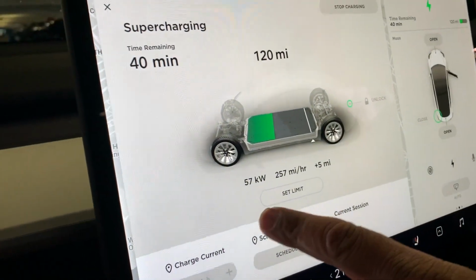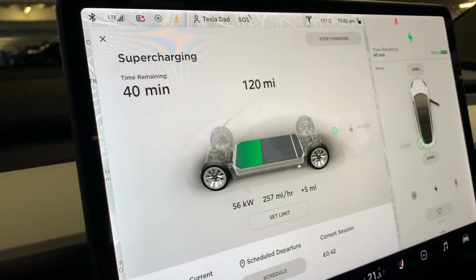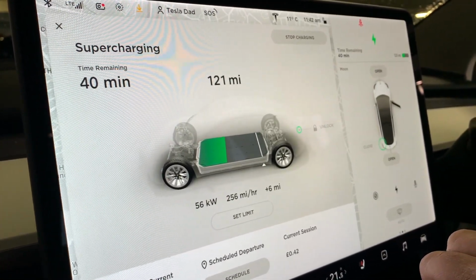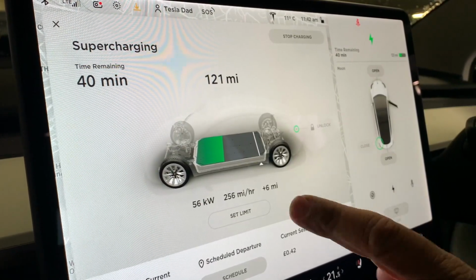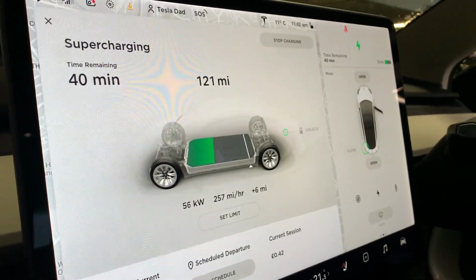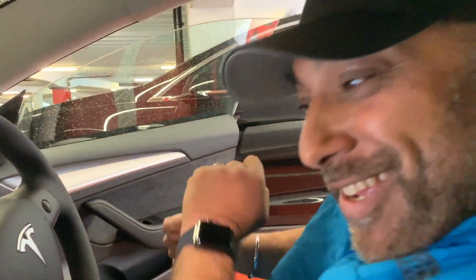Okay guys, so we've just set it up for 40 minutes charge. Look, it's gone all the way up to 57 kilowatts, so that's great. And look at that, we're gonna hopefully get 257 miles. That's what we're aiming for. So we're trying to get as much charge as we can before we get home. So we're off for a coffee while this charges. See you in a minute.